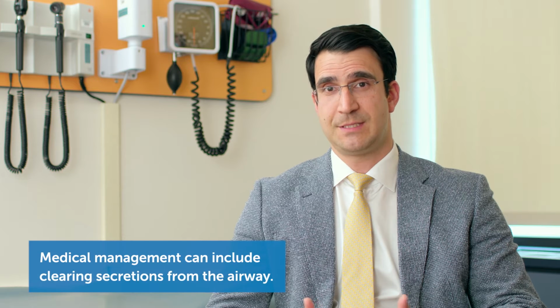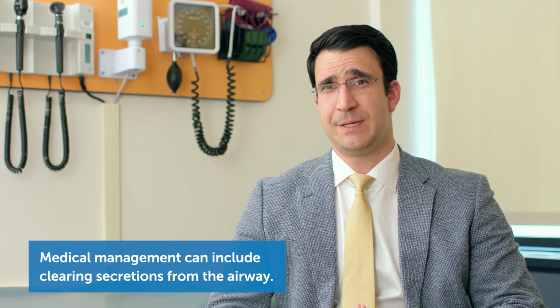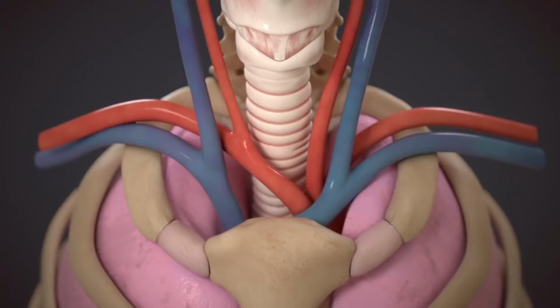The management of tracheomalacia depends on the severity of the symptoms. We often start with medical management that encompasses a pulmonary clearance regimen to facilitate clearing secretions from the airway and decrease the severity and frequency of infections, for example. But sometimes that's not enough, and sometimes we need to address the structural integrity of the trachea. We have several different ways of doing that.